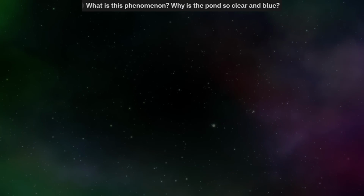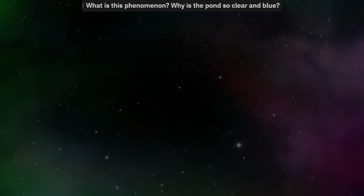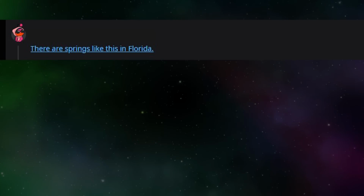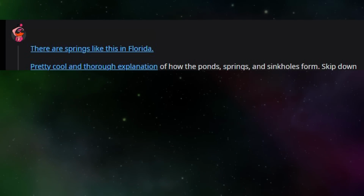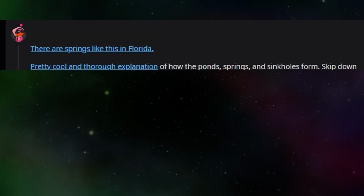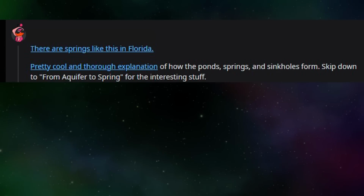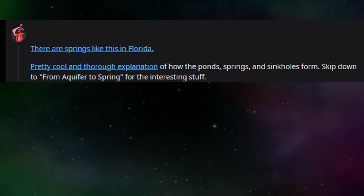What is this phenomenon? Why is the pond so clear and blue? There are springs like this in Florida. Pretty cool and thorough explanation of how the ponds, springs, and sinkholes form. Skip down to "From Aquifer to Spring" for the interesting stuff.